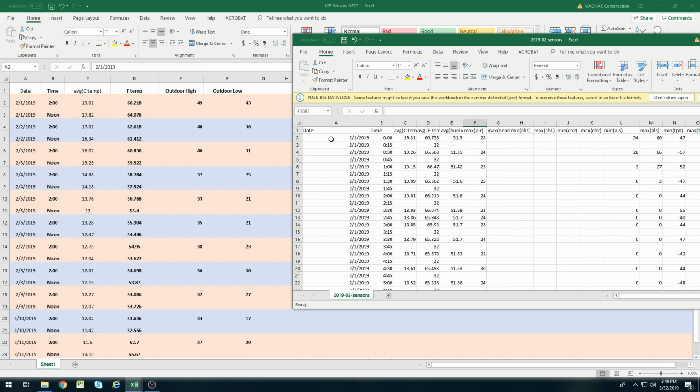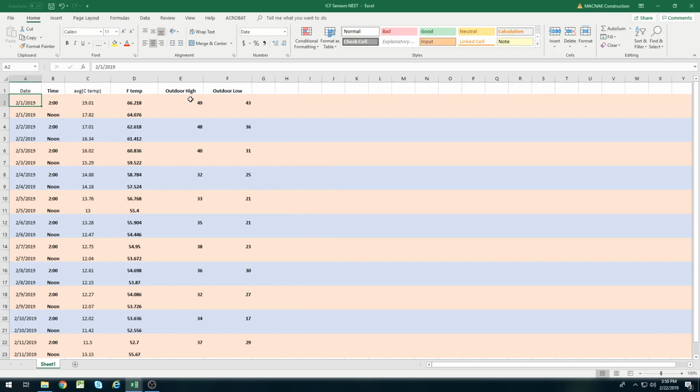And as we march through, you can see as we move across the 1st, that's at 2 a.m. on February 1st, 2019. The inside air temperature is 66 degrees. The outside low looks like 43. Yeah, 43 and a 49. So as we go down the line on the 2nd, the temperature inside drops by roughly 4 degrees. And it will continue to drop until it gets to right around 54 degrees, where it stabilizes for some reason, which was really interesting.